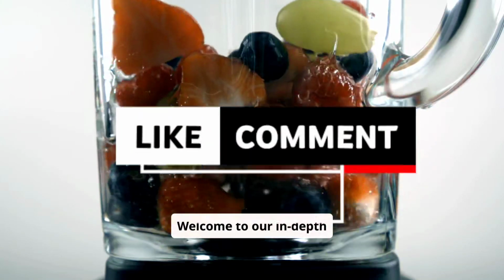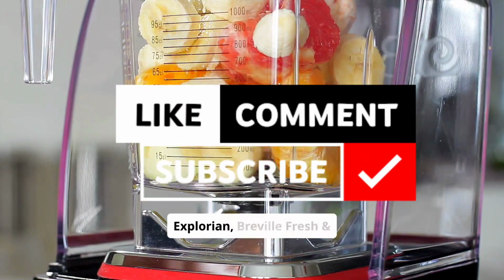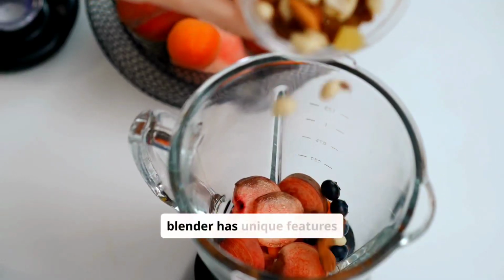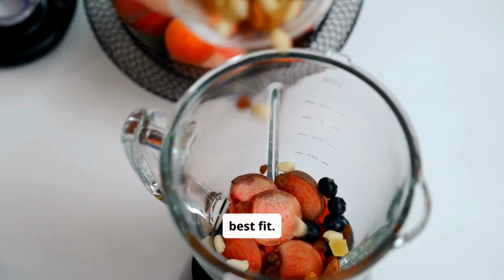Welcome to our in-depth review of 4 popular blenders: the Ninja Blender NJ601AMZ, Vitamix Explorian, Breville Fresh and Furious, and Blendtec Classic 575. Each blender has unique features catering to different users and needs. Let's explore their pros and cons to find the best fit.